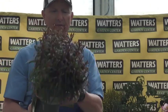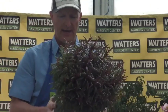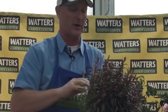This is Gaura, and this does not do it justice. This is called Dark Rose Stefi, Gaura, G-A-U-R-A. It's a native, grows wild. I plant this out by my mailbox where it's rough, radiant heat, it's got asphalt, dogs and people are going by. It's rough on plants out there. This one just thrives, and I hardly take care of it.